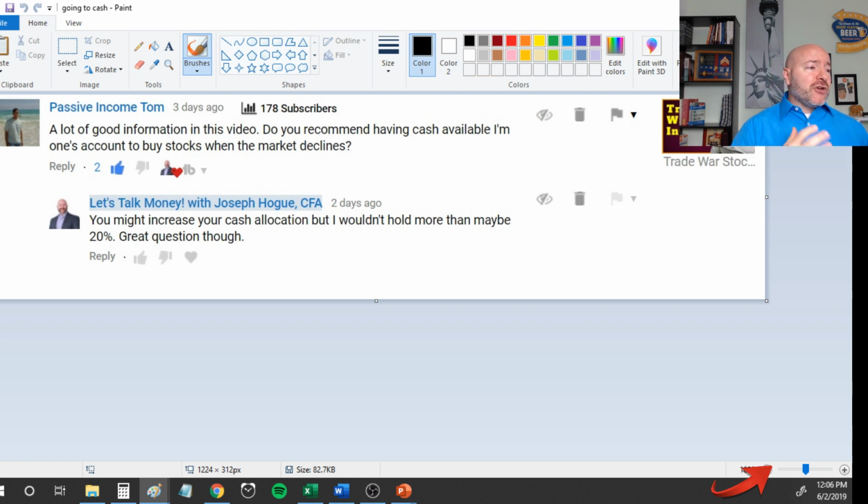So, a lot of investors have been asking me how to invest ahead of a potential stock market crash. What should they be doing now? How much cash should they be holding? And it's something we've talked about. Personally, I'm rebalancing. You should always make sure you're rebalancing your portfolio ahead of something like this.